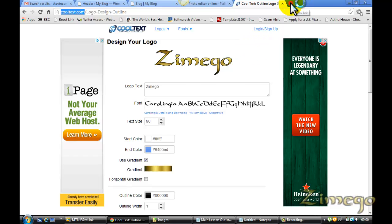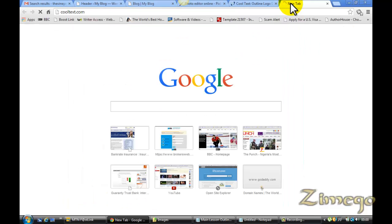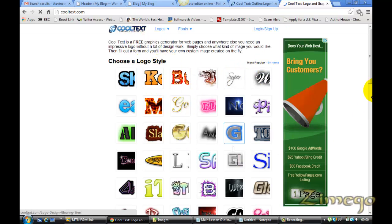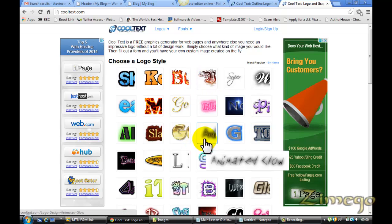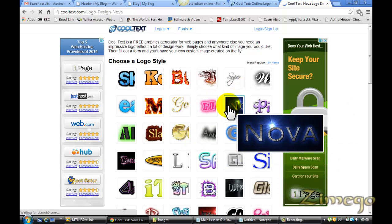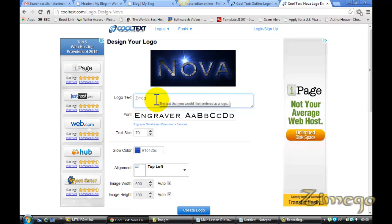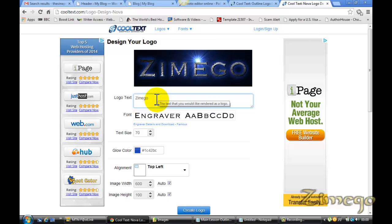Let me just show you how you get there again. Cooltext.com. Then you go to choose a logo and pick any. There are many options here. You can click this, try to design something and see how it will look. Let's say I typed Zimego with this. In fact, if I don't want to do anything complex, I can just create my site entirely with this.